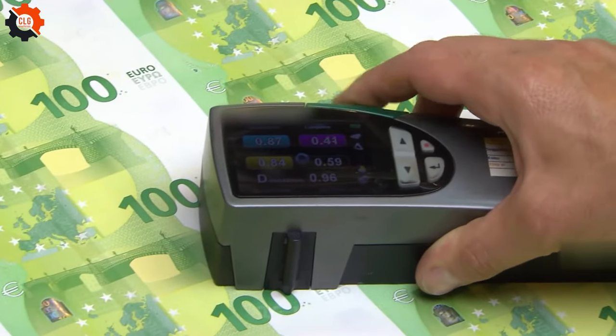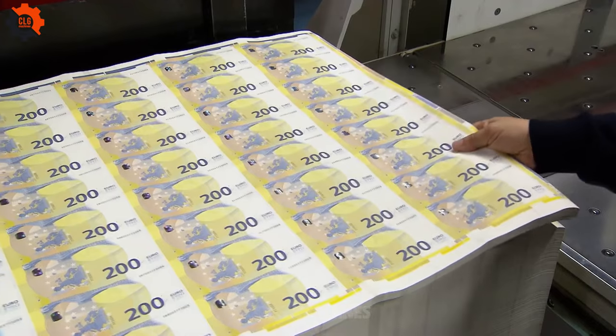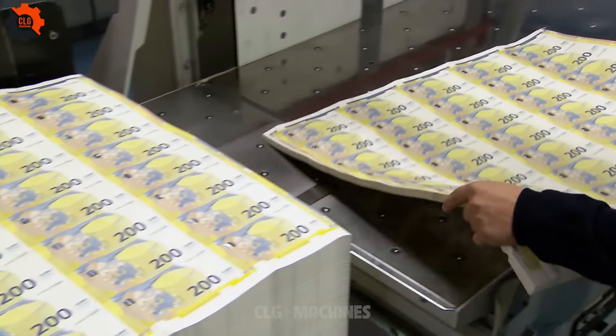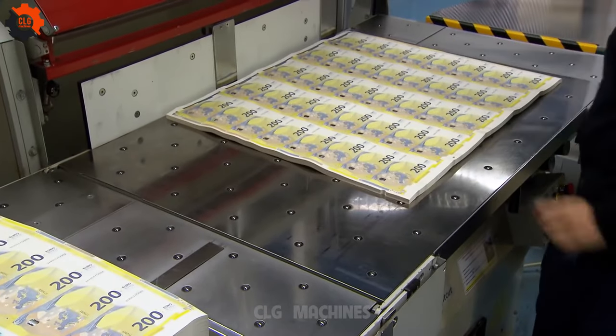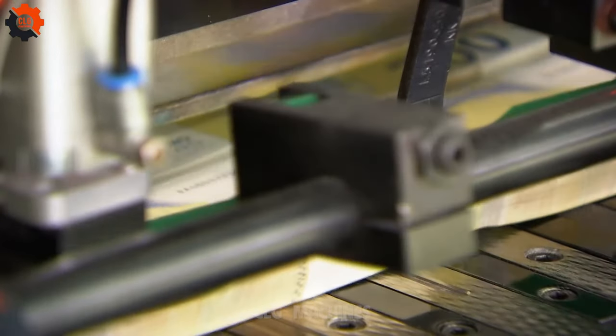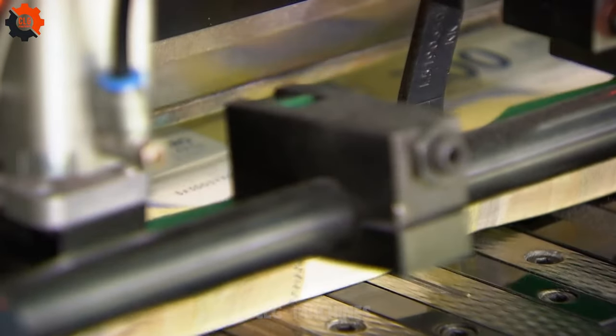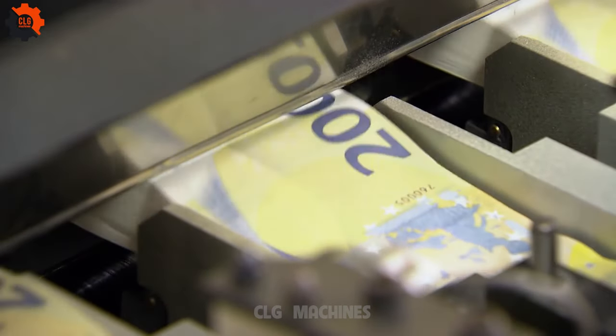Each note got the VIP security check, tougher than airport screenings. The ones that made the cut got a jet set across Europe, and the rejects got recycled into notepads. Finally, the euros hit the road under tight security, letting people splurge on everything from bread to threads, and daydream about euro tripping without the hassle of currency exchange.